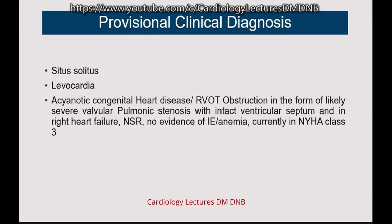The other thing is about RV, right ventricular function, that you haven't mentioned. What do you think of the right ventricular function? One more important sign to decide the severity of the TR is the flow murmur across the tricuspid valve also. If you have an associated mid-diastolic murmur of the tricuspid valve, then also we'll say it is more severe. Yes, ma'am.